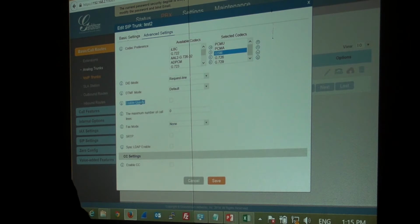Remember, enable quality. When you turn that on, the UCM is going to start sending a ping constantly, like every 20 seconds, to the server, to use it as a sort of keep alive. So if the server is down, then the UCM knows, and when you try to make a call, the PBX is not going to send anything to the server. It's going to give you an error immediately.